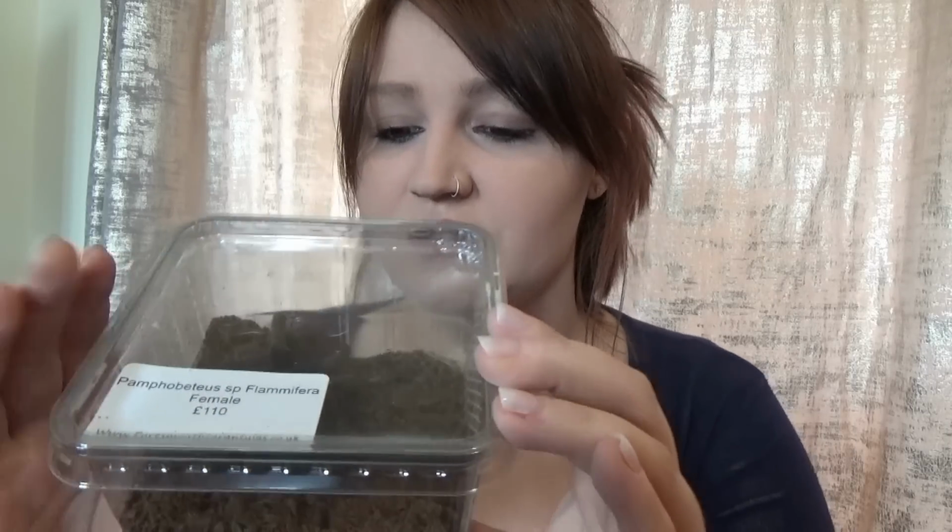This was in here. Another absolute, oh, it's mad. It's got its butt well up in the air. It's not happy. I'll show you. This is a beast of a female. This is a Pamphobeteus species Flammifera. Female, £110. Again, not something that I've kept before. I'm not going to tip the pot up because she'll topple, but you know the drill. I'll get you some close-ups, guys.